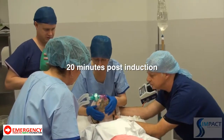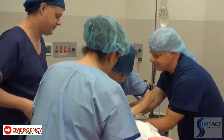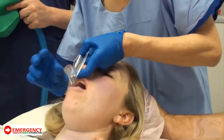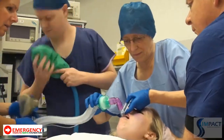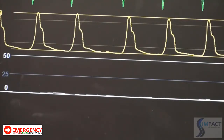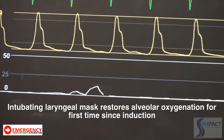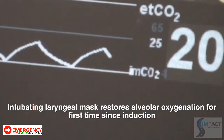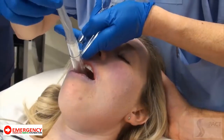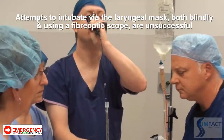Can we try that intubating laryngeal mask and we'll try and intubate through that? Okay, so it's a 4. How's the head? Yeah, that's good. Cover the circuit. We've got CO2 this time. Not yet. There's a little bit. Got some CO2. Sats are coming up, 60%, 70%, heading up to 80 now. It's blood everywhere still. Still can't see anything.